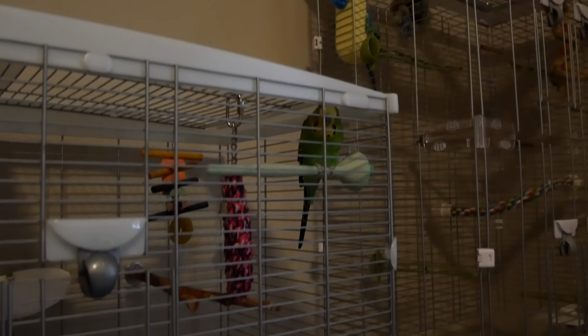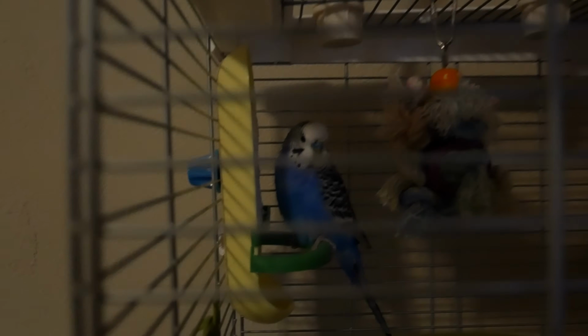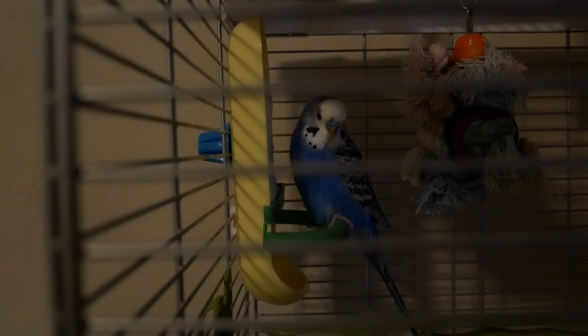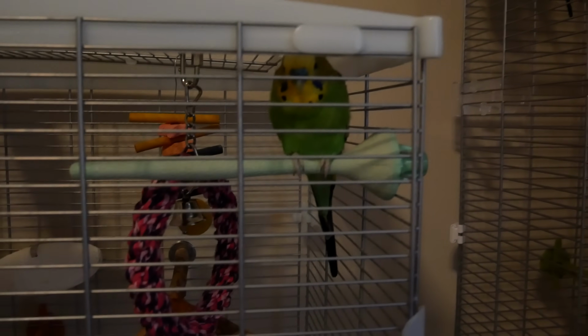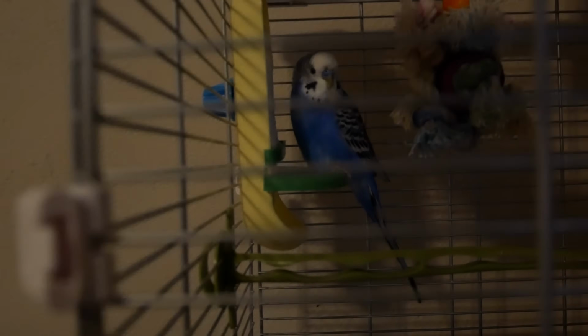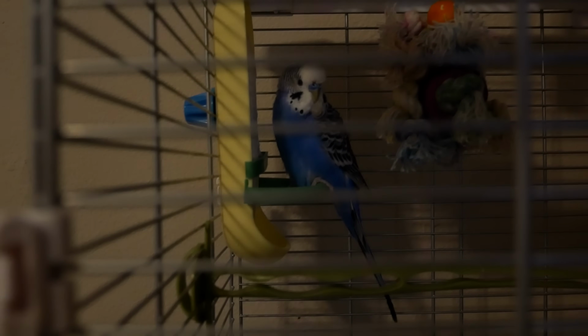Good morning, Kiwi. Good morning, Pixel. It's their typical sleep positions here. Kiwi loves this green sandpaper perch, and he will sleep there all night. And Pixel has come to really love this cuddlebone holder because it gives him a nice perch to sleep on.